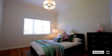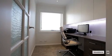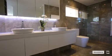Split over two levels, our home will accommodate the largest of families, with four good-sized bedrooms, a separate study, and four bathrooms.